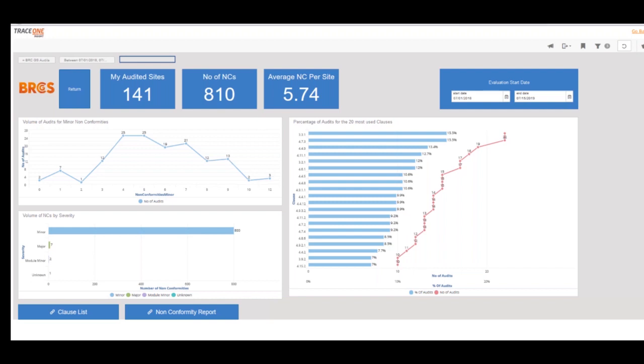On the bottom of the screen, we can open up a clause list, and it will explain exactly what clause 3.3.1 is, and all of them. It actually just takes the BRCGS standards and puts them into an Excel format. And again, you can export that to use as you see fit.